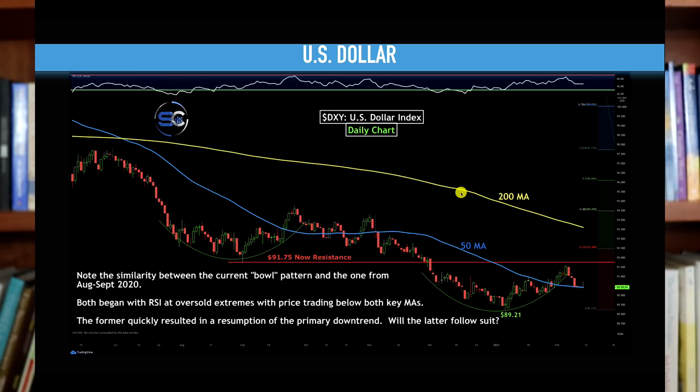That said, in the short term, you could make a case that we're putting in a short-term bottom here, and it wouldn't be too surprising to see the dollar rally up towards this declining 200-day moving average. Now, if that were to happen, that does not have to necessitate a further decline in silver and gold. In fact, I think it's more likely that we see gold and silver continue to consolidate if the dollar does get a little short-term bounce here, which is by no means a foregone conclusion.